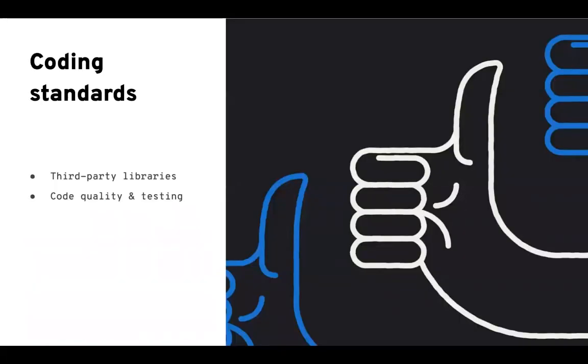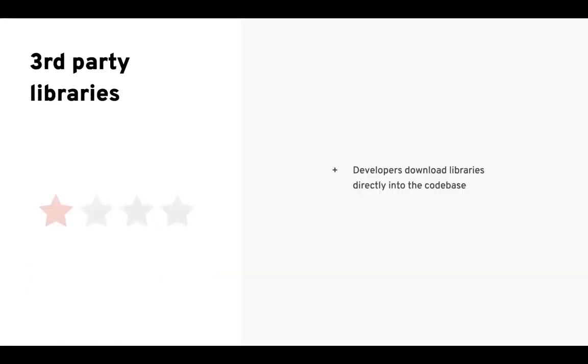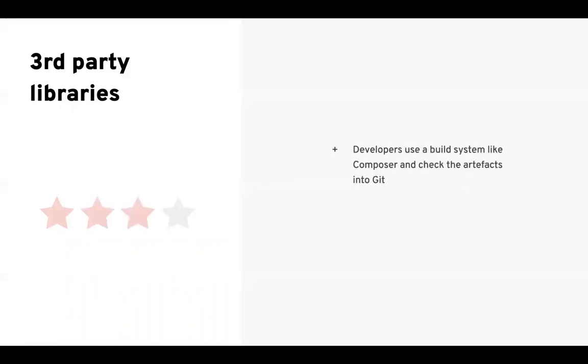So next big section, coding standards. Quality starts with the first line of code, and specifically third-party libraries, code quality, and testing. When it comes to third-party libraries, if your developers are downloading libraries directly into the code base, that's 1 star. If you're using a build system like Composer, NPM, pip, and you check the artifacts of your build into Git, so I run Composer install or NPM install, and then check that into Git, that's already up to 3 stars.